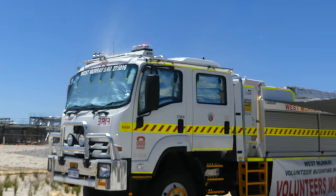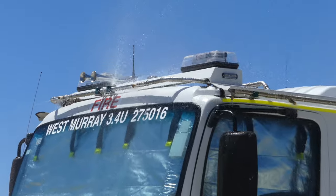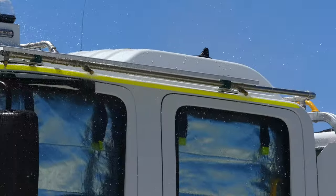What the guys in the vehicle have done now, I'm going to move out here and get wet. What the guys have done now, they put on our deluge system. Okay, so our deluge system is going to stop any of the flames actually attacking the vehicle as much as physically possible.